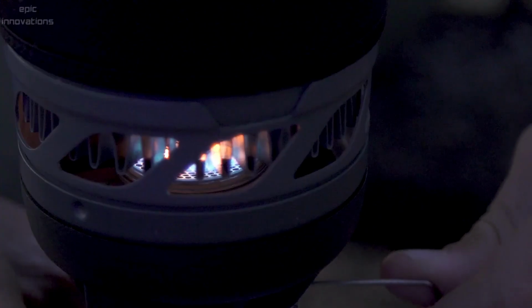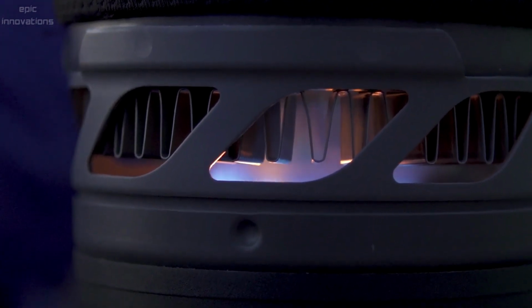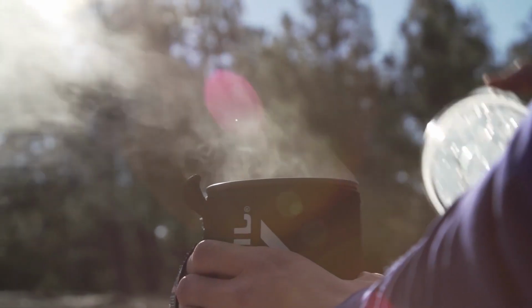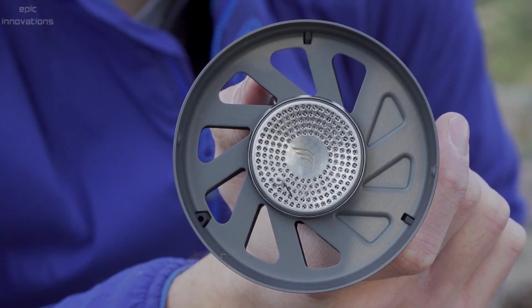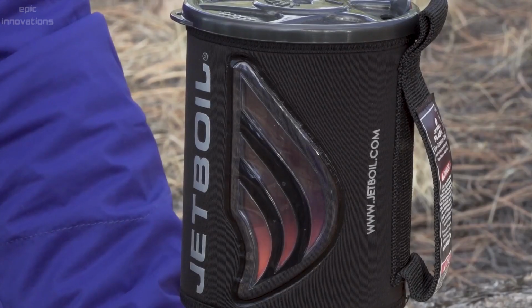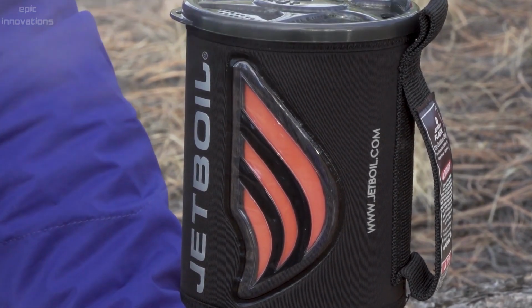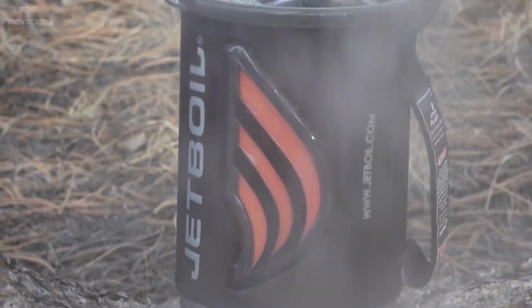Jetboil Flash camping stove. You can boil 16 ounces of water in just 100 seconds. Lightweight. Thermochromic heat indicator that tells you exactly when the water is hot so that you don't waste any fuel.